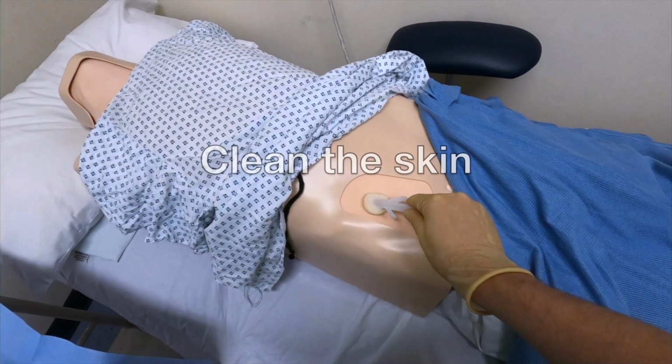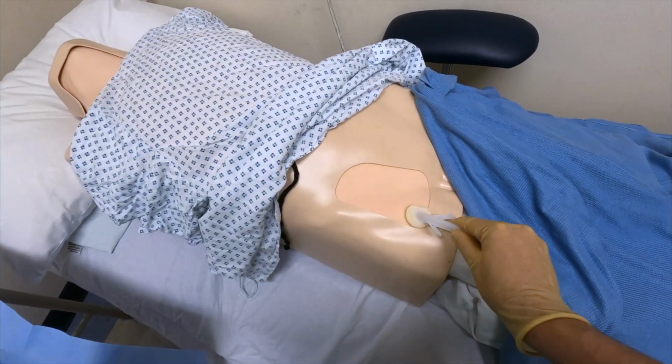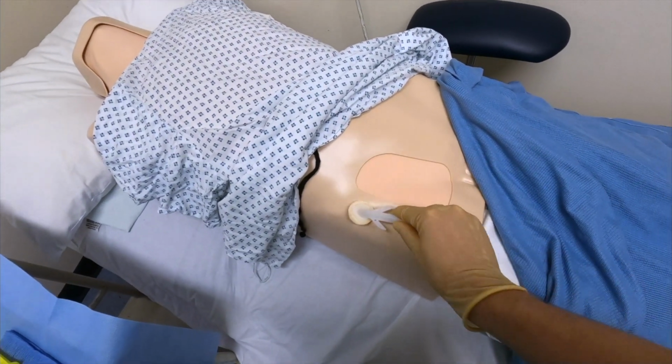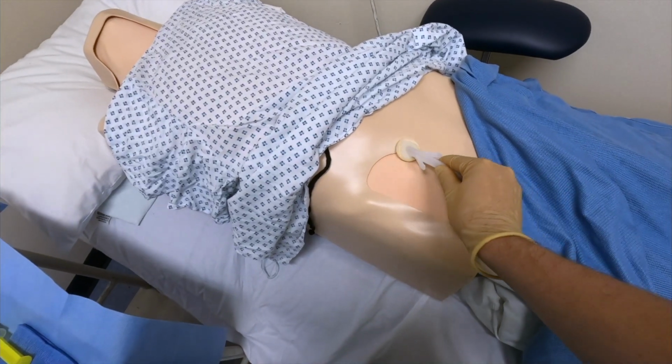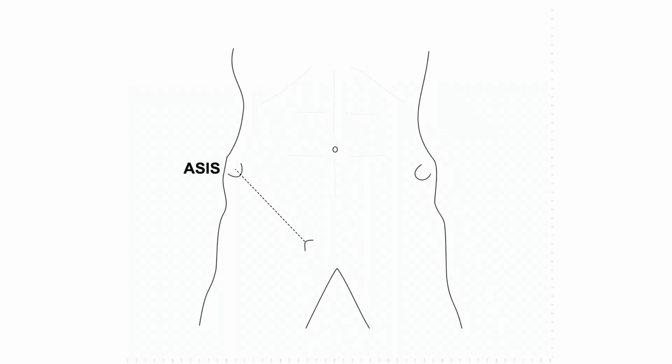You are now ready to perform the block. You'll want to start by cleaning the skin with 2% chlorhexidine. Now you'll need to identify your surface landmarks. These are your anterior superior iliac spine, your pubic tubercle, and between the two lies your inguinal ligament.